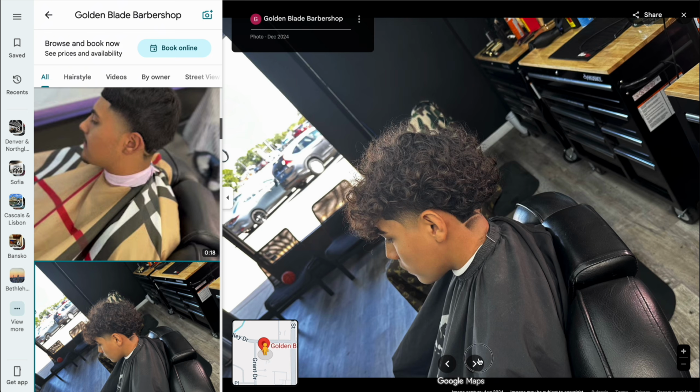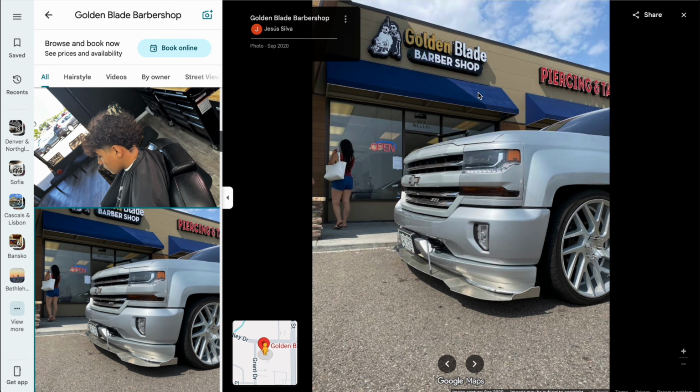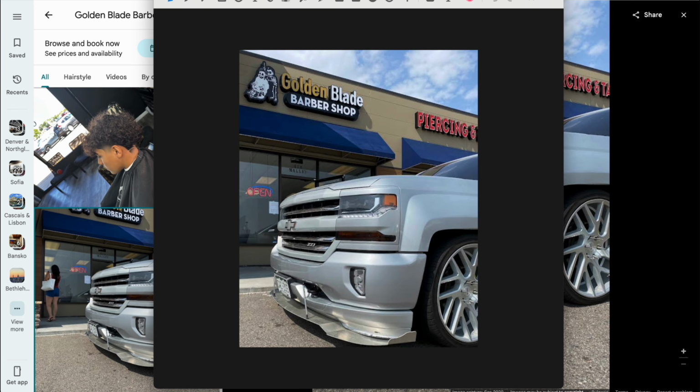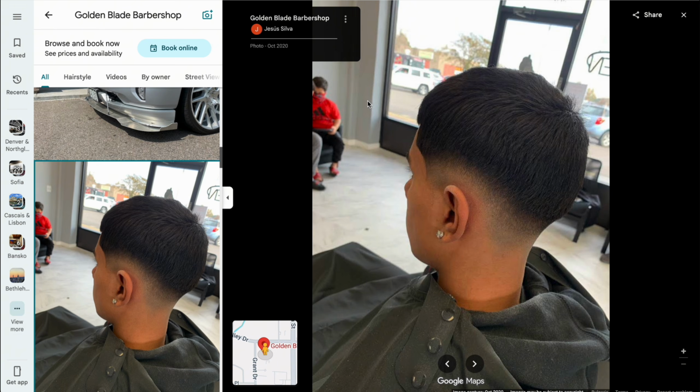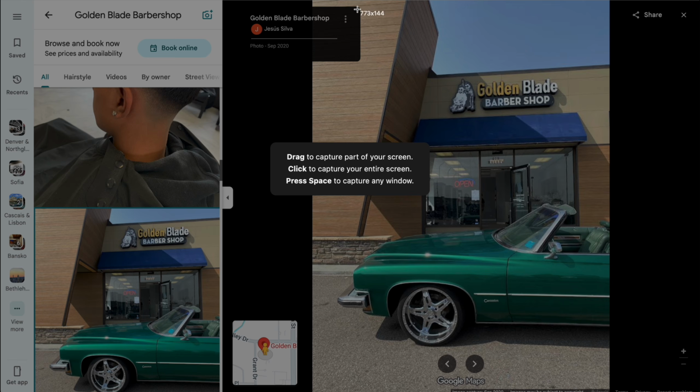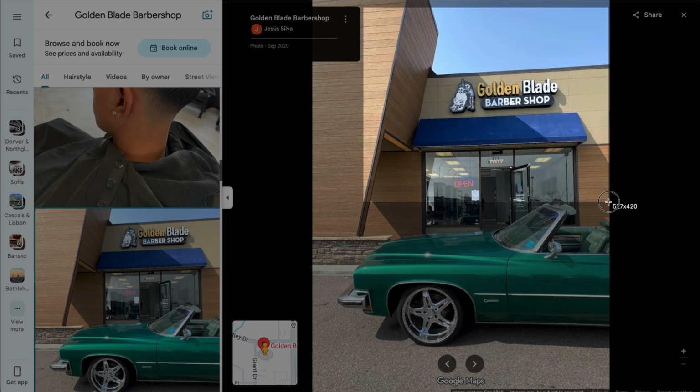Of course, take your time, take good pictures. That's actually the logo. Looks good. Save that. Another good picture of a customer. Take this picture as well. Here it is. Another picture is going to be taken.